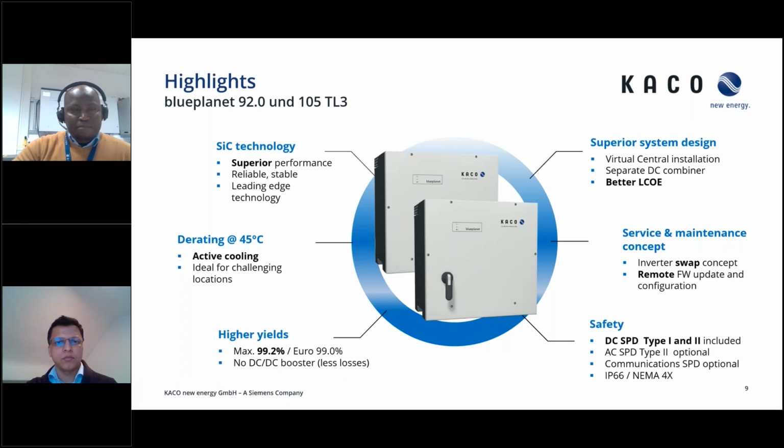So there are 6 areas in this product that differentiate us from our competitors. And you can see from left to right, one of these features that differentiate us is the SiC technology. This technology gives our product a superior performance, very stable operation possibilities. The SiC technology also allows the product to operate even under high temperature conditions, hence it doesn't derate earlier.